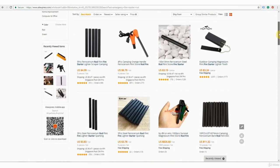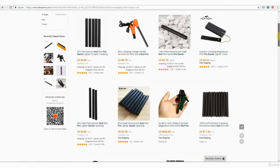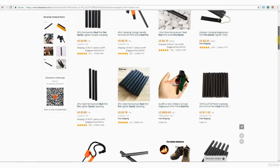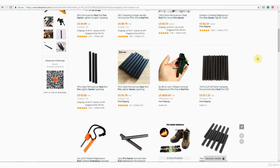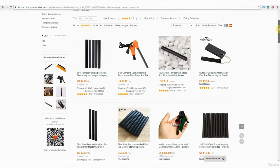Now what we are looking for initially, when we have found the right search results, so when we're on a page where we've got the products that we want to look at, that we're searching for, we are looking initially for sellers with some feedback. So where you see the stars here, you want to see 4.5 or 5 stars and multiple feedback, and also you want to see multiple orders.